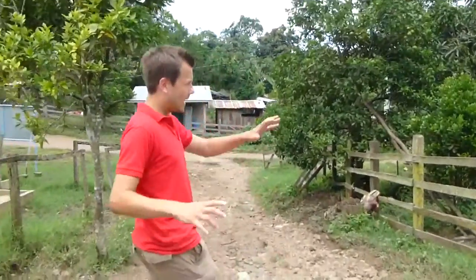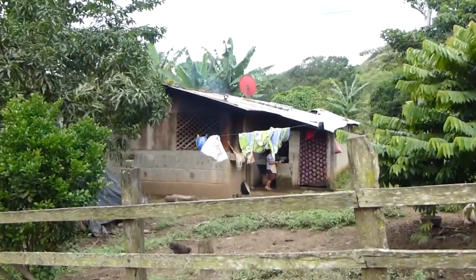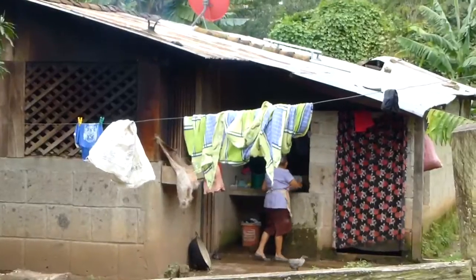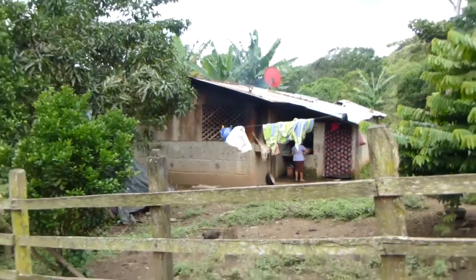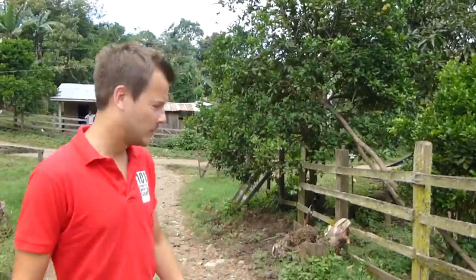So yeah, all the houses are really basic. The bathroom, well, the wash basins outside. They get their water from the well. It's all just stone ovens and wood in there. But it's just been an absolute privilege being here.